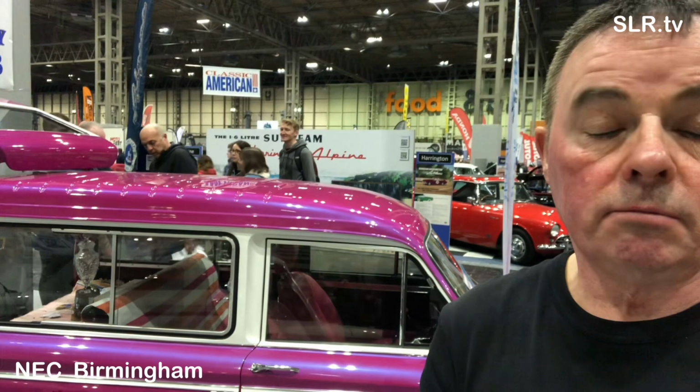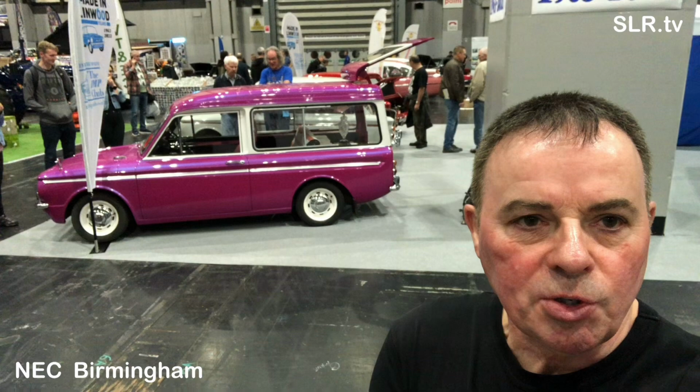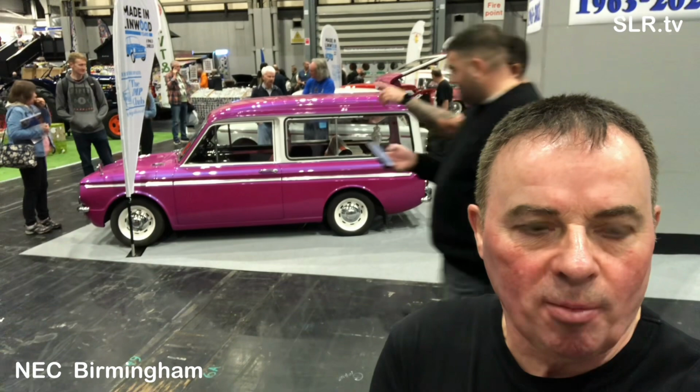So Hillman IMP celebrating their 60th anniversary 2023, and way back in 1963, that's when production commenced. Well, just along the road from Made in Scotland, from Girders, you've got the Hillman IMP guys from Linwood, just on the west side of Glasgow.